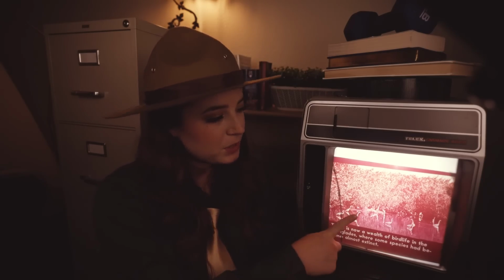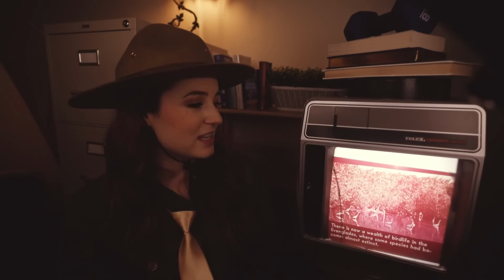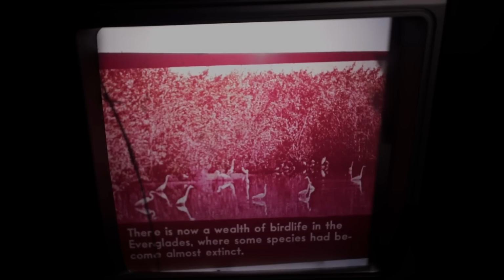But today, thanks to the park's ongoing restoration efforts, these birds have made a remarkable comeback. The Everglades is now a critical habitat for over 360 species of birds. It truly is a bird watcher's paradise, a vital area for avian conservation.